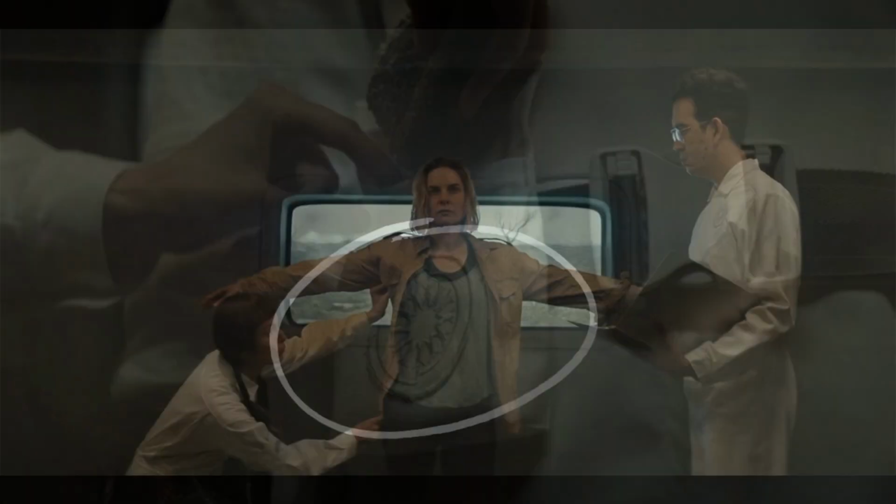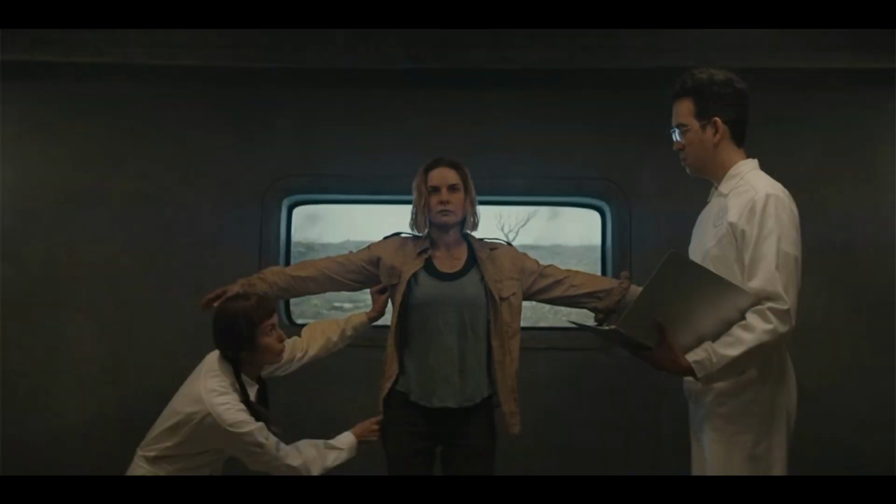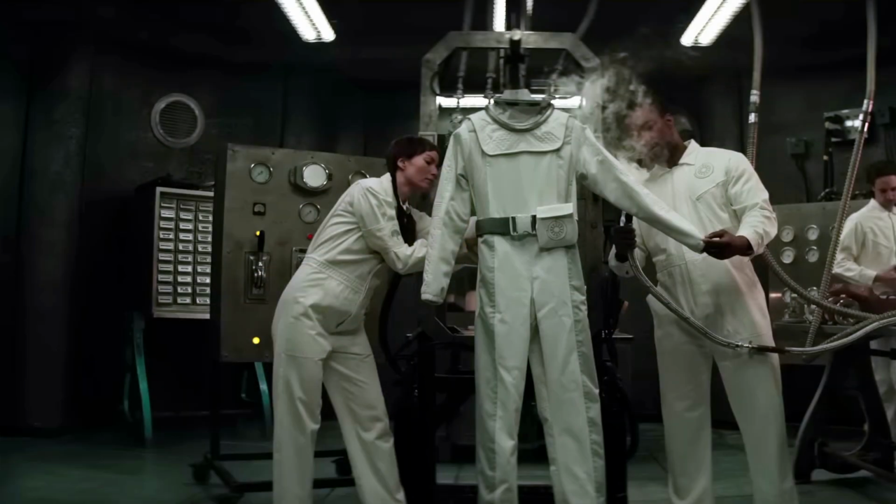In the final episode of the season, Jules is measured for her custom-made cleaning suit. In the book, it's written that the IT housed the labs that made the suits, each one tailored to the person waiting in the holding cell.